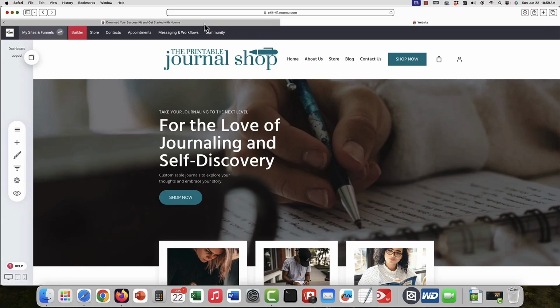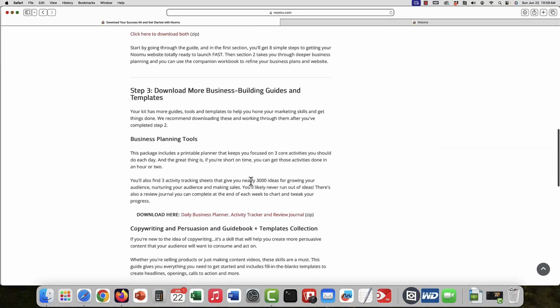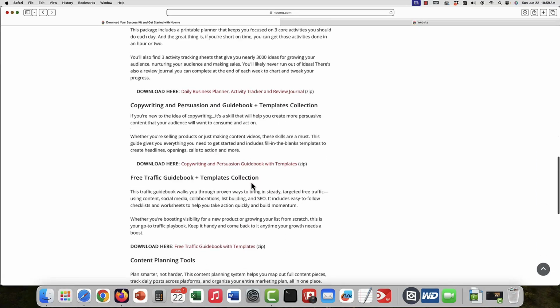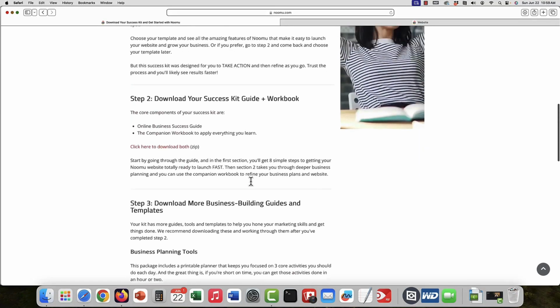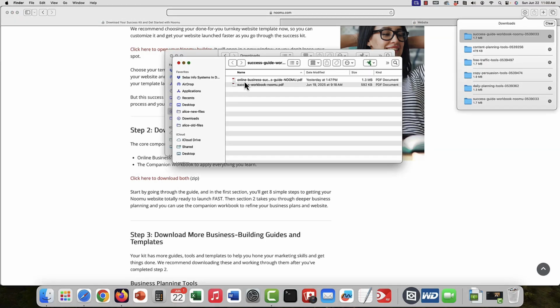So let's go back, and you'll see step 2 is to download the Success Kit guide and workbook. That's the main 2 components of what we're working with. Then we have some more specialized tools and guides and templates in step 3. But let's just start here. So you're going to download both. That's going to put those on your computer. I'll open it up so you can see quickly what is inside. So we have the Success Guide and then the workbook.